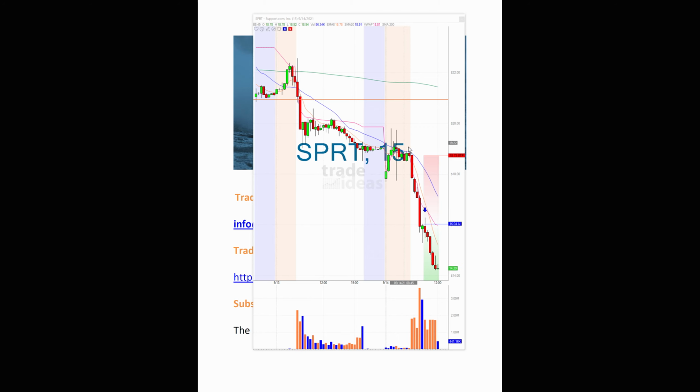So SPRT is just getting absolutely hammered here. I mean, it's down 25%, $4.80. Again, this will stop trading, I think, tomorrow as SPRT, and the new symbol will be GREE. But again, the market is showing absolutely no love for this whatsoever. So that is definitely the stock of the day.